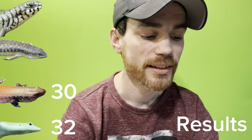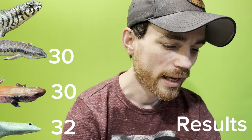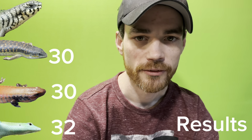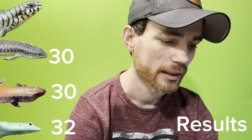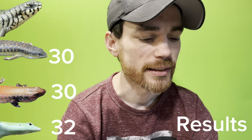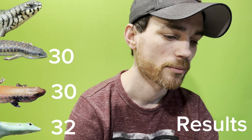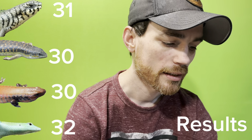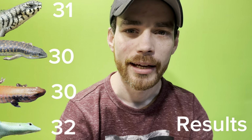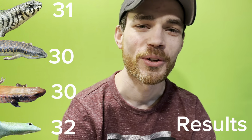Moving on to the Schneider skinks, tied with the fire skinks at 30 total. We have a high score of handling and obviously a low score of availability, and really we're talking about captive bred availability. Over to Kenyan Zebra Skinks. Last but also not least, they did come in second place after the Emerald Tree Skinks, with availability at their high point, tied with handling, as well as looks being their downfall. Poor Kenyan Zebra Skinks. I feel so bad saying that, but it's got to be said.